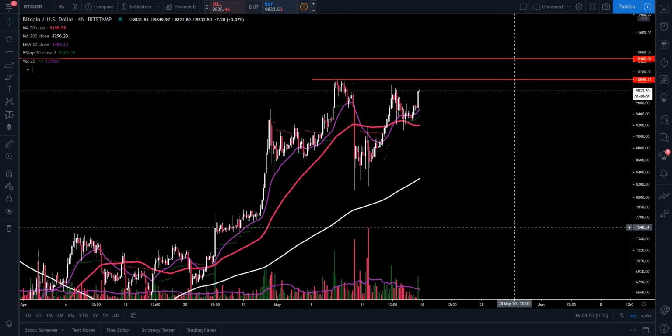I just wanted to address this and show you, this is taking place. It wouldn't necessarily be a longer term cup and handle because we just don't have the length of time for that yet. But in the shorter term, it definitely would be. And we'll have to see if that does get that upside break. It's never a guarantee, guys. Always wait for that confirmation.